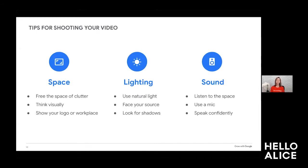Sound is one of the things that people will not forgive if it's bad. Depending on what type of camera you're using, you probably are going to want to invest at some point in some type of microphone. You can get a little lapel mic fairly easily for about $20. What you want to be sure of is if you're using your cell phone as your video camera, if it's this far away from you, the microphone might be okay. But if you have it on a tripod or propped up on a bookcase across the room, the microphone will not be okay. So be sure that the audio doesn't kind of flow in and out.